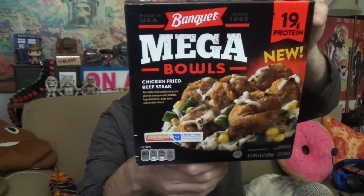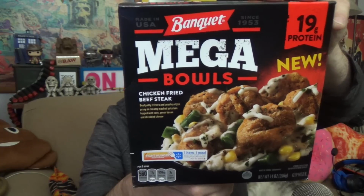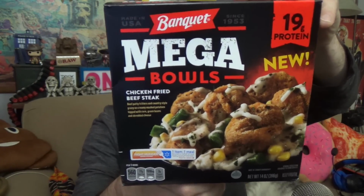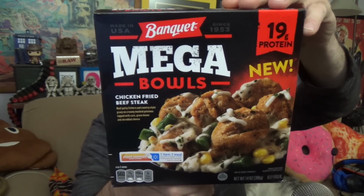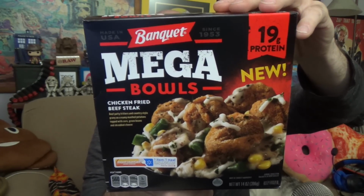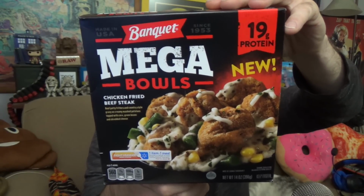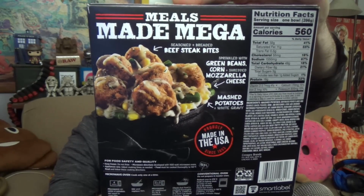All right, boom shakalaka, there you go. There's the package you're looking for if you're looking for this in stores. The Banquet Mega Bowls. And this is going to be the chicken fried beefsteak bowl. You see up there in the top corner, they're boasting 19 grams of protein. They're also telling us that they've got seasoned breaded beefsteak bites, or on the front I think they're calling it fritters, that you're looking at there, sprinkled with green beans, corn, and shredded mozzarella cheese, mashed potatoes with white gravy.